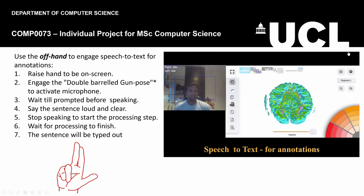And there you go, you can see it working there. So currently this is using Google Speech to Text API, but hopefully in the future this can be expanded to include offline solutions as well.